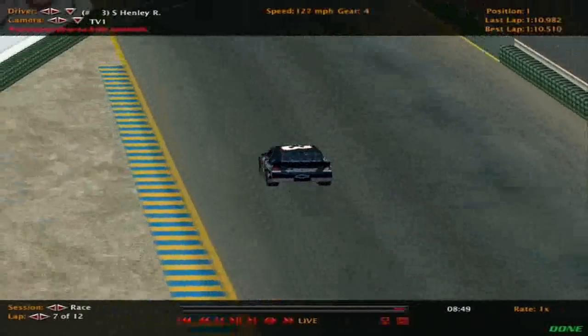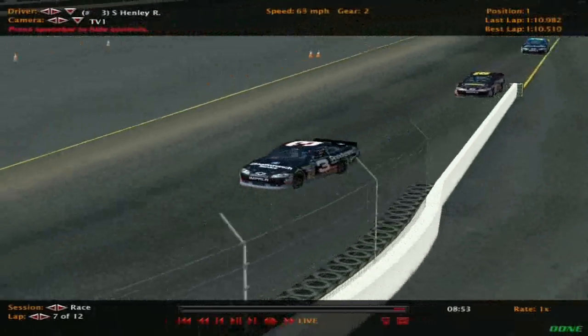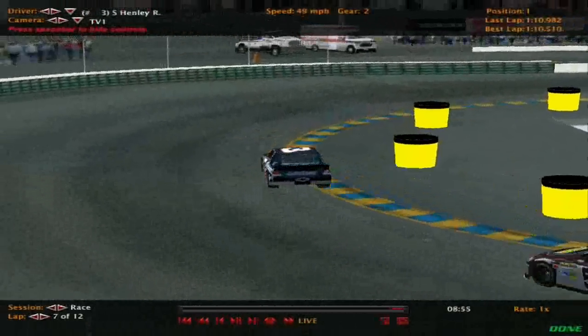I've been talking about everybody else. Sean Henley continues to lead. Nothing's happening up front. The Boarfest is happening. We're going to see what happened to the 91 and the 20. I missed it on his camera.